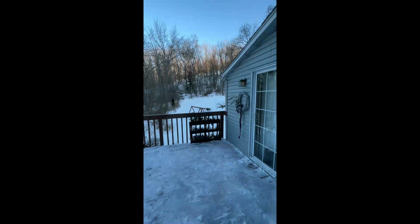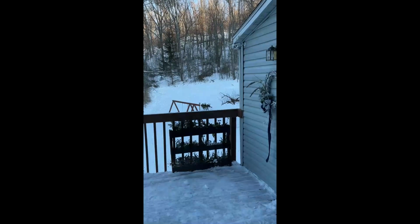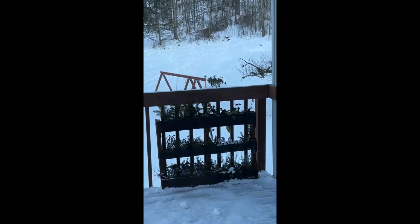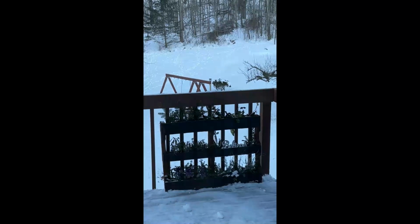So this is the herb box that I started last year. Well, boxes, there's more than one. It was made from a pallet, and you take out the sections that you don't want so that the plants have enough room to grow in there.